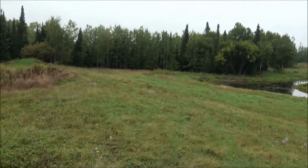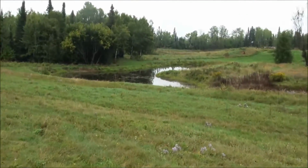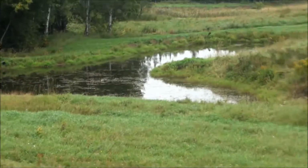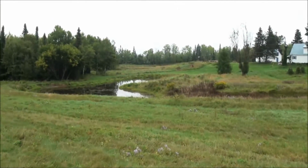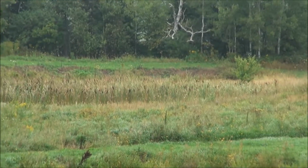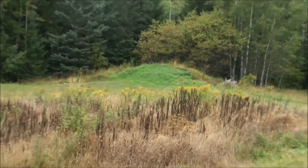Up here training with Keith in Canada. Here's the grounds we're working at. Here's a little L-shaped channel pond. There's another pond over there that's got some points. Right there's a mound.